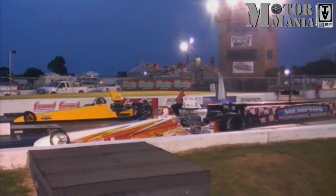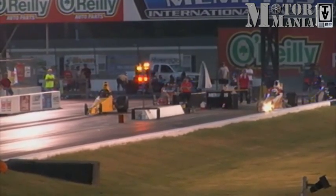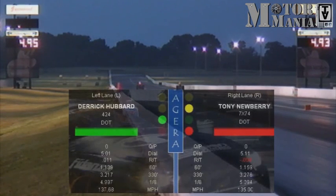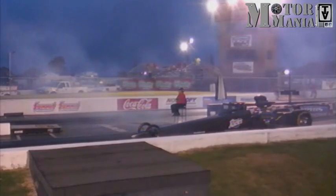Car closest to the camera. Away they go. Winlight goes to Hubbard. Newberry tossed it away. 4 thou read the wrong way. Hubbard moving on. Newberry will have to buy his way back into the buyback round. Don't forget, buybacks are in the announce booth in the crossover tower. Buybacks are in the announce booth of the crossover tower.